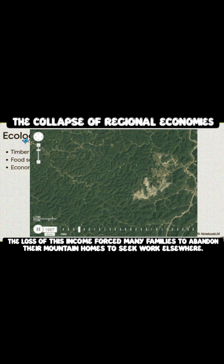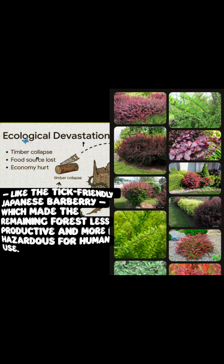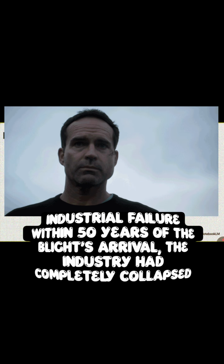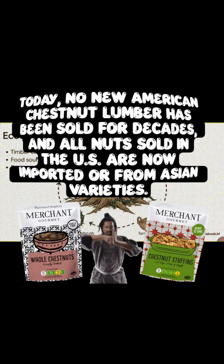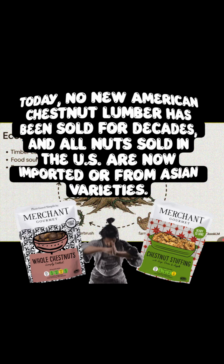Ecologically, it left a massive void in the forest canopy. So instead of native trees growing back, thick, thorny, invasive underbrush like multiflora rose took over. Imagine your region's entire agricultural and ecological foundation just vanishing in a single generation. Losing just one keystone species didn't just kill trees, it fundamentally altered the entire ecology and economy of the eastern United States.